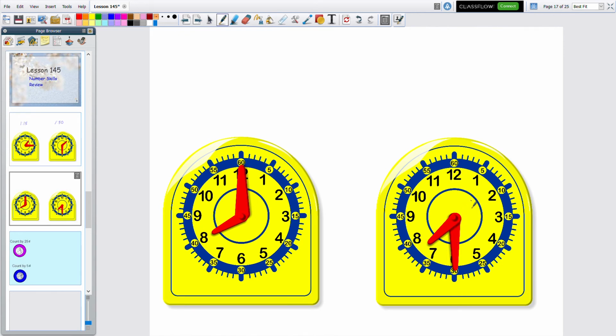Which hand do we look at first? Did you say the shorthand? I hope so. So we're looking at the shorthand, and it is halfway in between. So if it's halfway in between, we have to look at what it went past, the last number it passed up. So it went past the 6, went past the 7. Did it go past the 8 yet? Nope. It stopped in the middle. So it's still at 7. So we're going to go up here and write 7 because we know it didn't go to 8 yet.